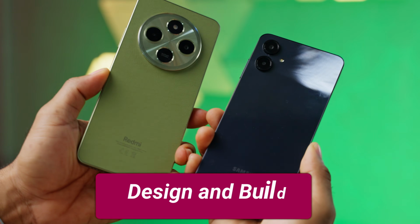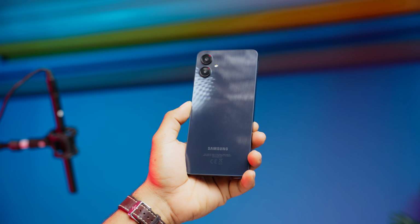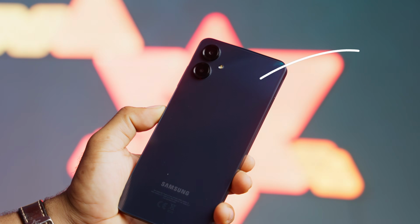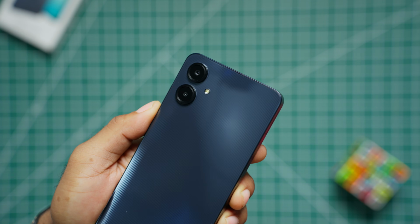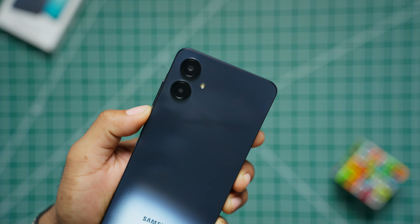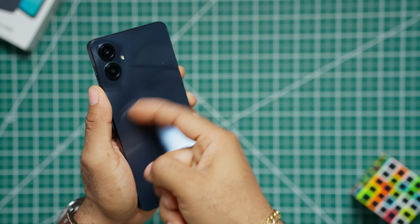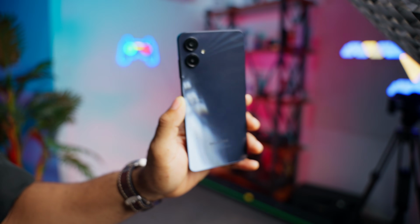When it comes to design, honestly, that's the first thing you notice when you pick either of these devices. The Samsung Galaxy A06, look, it's classic Samsung. You get the glossy, reflective back with a sleek frame that mirrors what you get from the flagship pricier models. The A06 has that clean and sleek Samsung aesthetic, but you're going to be wiping off smudges constantly. It's a fingerprint magnet. The upside though, at just 189 grams, it should be considered a light device and you won't feel it weighing you down in your pocket.